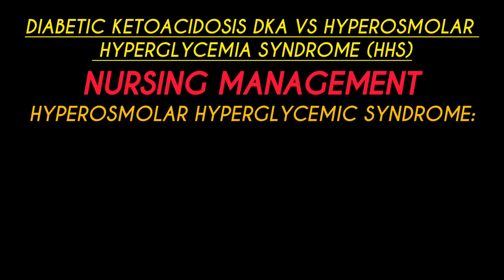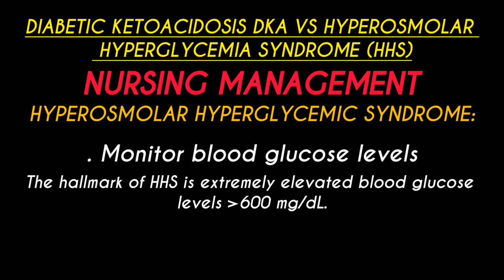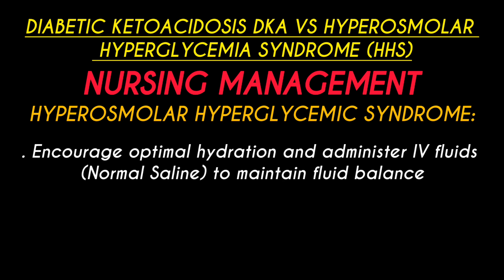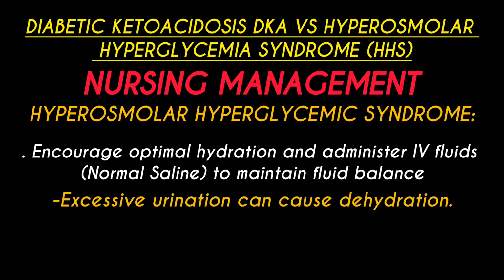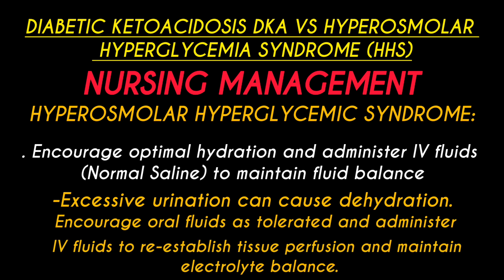Hyperosmolar Hyperglycemic Syndrome. Monitor blood glucose levels. The hallmark of HHS is extremely elevated blood glucose levels, 600 mg/dL. Encourage optimal hydration and administer IV fluids, normal saline, to maintain fluid balance. Excessive urination can cause dehydration. Encourage oral fluids as tolerated and administer IV fluids to re-establish tissue perfusion and maintain electrolyte balance.